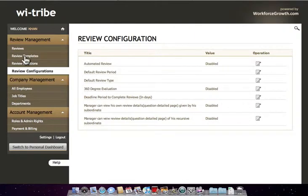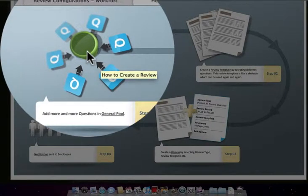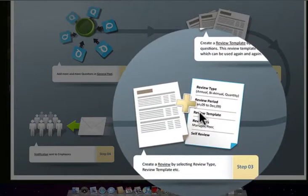Before we dive into the actual review, let me give you a visual overview of how reviews are created. First of all, we create a pool of questions. These pool of questions can be used again and again. Then we create a review template. This review template is like a skeleton, and they can be assigned to different job titles so they can be truly automated. After setting up the questions and review templates, we create our first review.